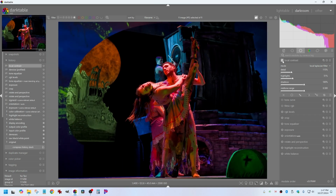So let's see if I zoom out. I'm going to turn this on and off and see if it helps. I think it does. It pulls some of these blacks down a little bit blacker, especially over in this door. Just makes it pop a little bit more.